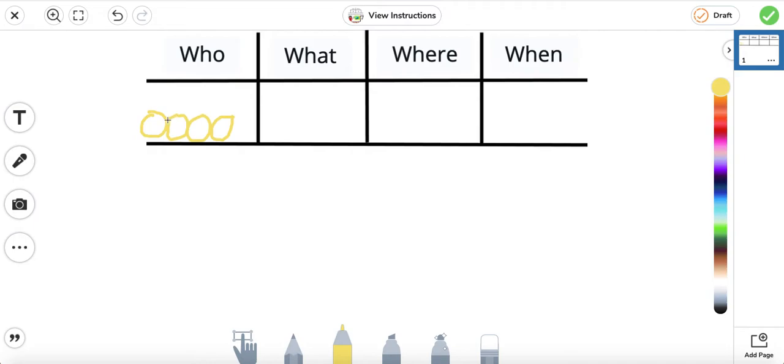Okay, so I'm going to draw my dog. These are his paws. This is his cheeks. His paws. I'm going to do his ears, his body, and his tail, and his tongue, and his nose. So my sentence is going to be about my dog, Rex. What is he going to do? He's going to play fetch.